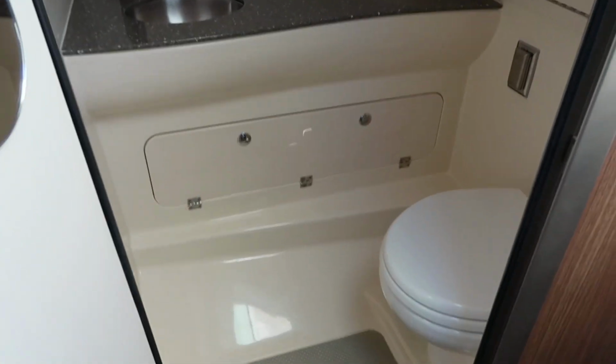Good sized mid cabin with plenty of storage. Finished head compartment with a shower, a vacuum flush toilet.